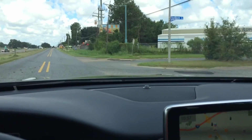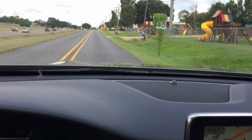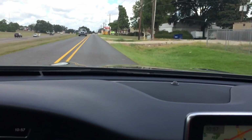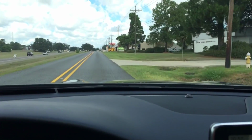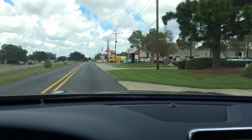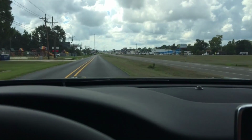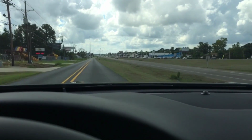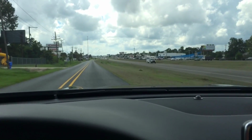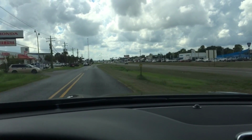Now I gotta tell you, it accelerates really well with a 2-liter turbocharged 4-cylinder engine pushing out 208 horsepower and 258 pound-feet of torque. You will not be able to tell that this is a 4-cylinder engine car. The ride quality is pretty smooth as well.